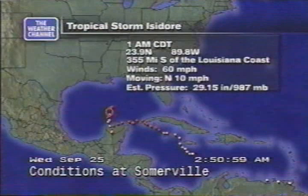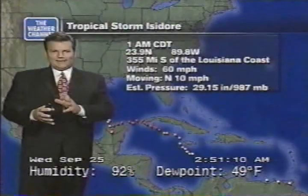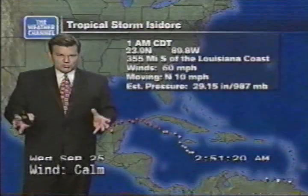Of course, as it sat across the Yucatan Peninsula, it just sat there and dumped incredible amounts of rain for several days. Also very common, we see a tropical system interacting with land, that it starts to kind of lose it a bit. It's a bit ragged. You often see a rapid decrease in the tropical system itself. That, of course, was the case with Isidore. Now that it's back over open ocean water, it's got a fairly favorable environment to get back together and become a bit stronger. Right now, not doing that.